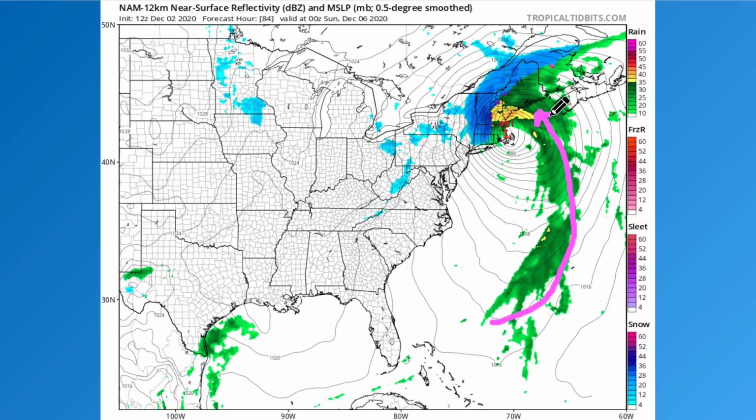There's very warm waters out there in the Atlantic. A good, nice cold front right there. And again, cold air now being wrapped behind in that classic comma head appearance of a decent snowstorm. And again, that's for the northeastern United States.